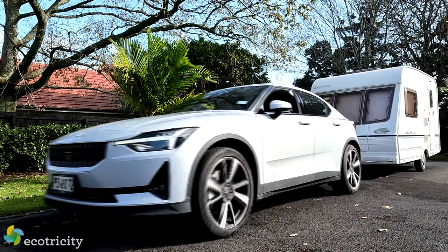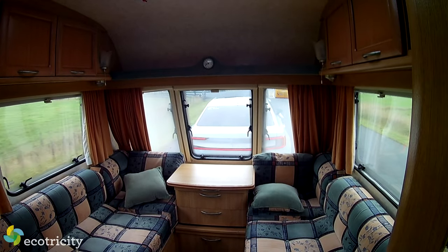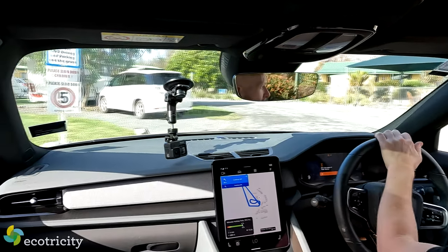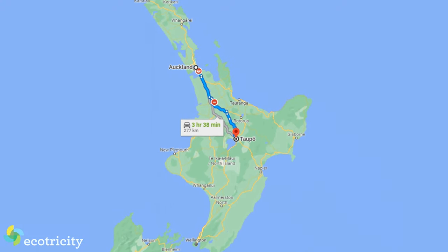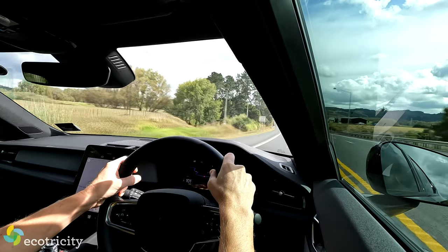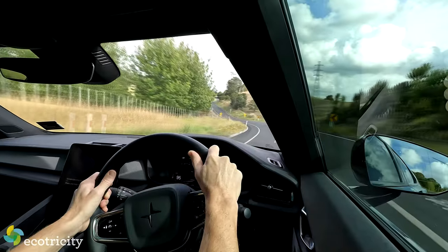So what's the takeaway from all this? Well, towing with a newer, longer range electric car is very doable. And if you keep your speed in check in a Polestar 2, you could tow a Luna Arriva GTS from Auckland to Taupo on one charge, or Christchurch to Kaikoura on two-thirds of a charge. And don't forget, a full charge in a Polestar 2 is about 16 bucks, which is a little bit cheaper than a tank of gas these days.